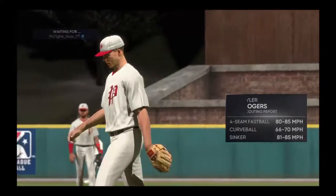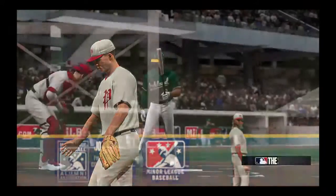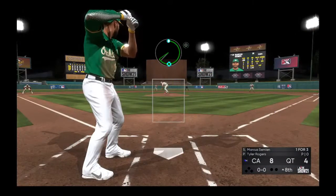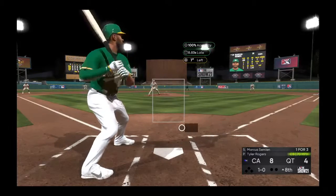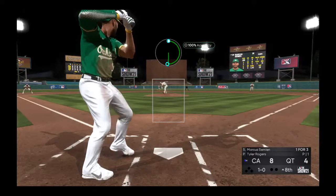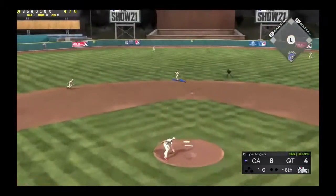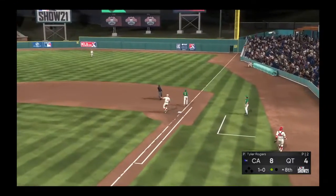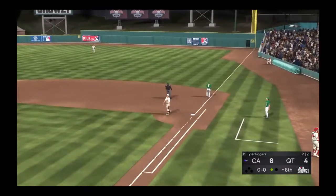Tyler Rogers has been summoned from the bullpen as he'll do so to start the 8th. Ready to begin the 8th, and that'll bring in the second baseman, Marcus Semien. 1-0 the count. Smoked on the ground up the middle. He's got it. Throw on to first in time, so the leadoff man is set down to open up inning number 8.